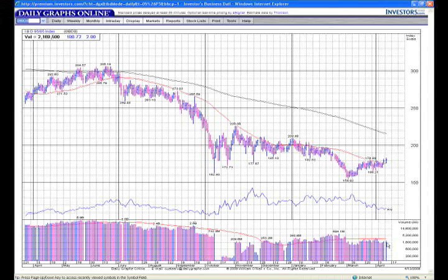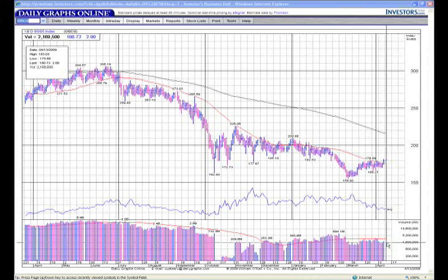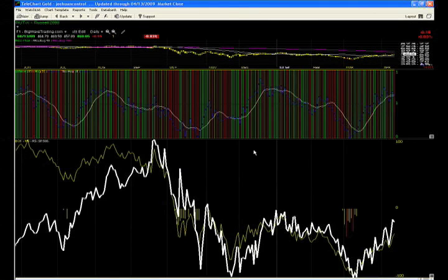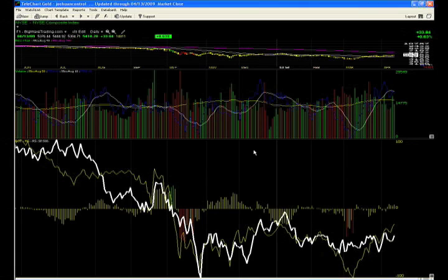Higher volume slightly. You can see there volume 2.169, 2.092. So way to go. Leading stocks are finally in on it, beating the market overall, which is the first time I've seen that in a long time.